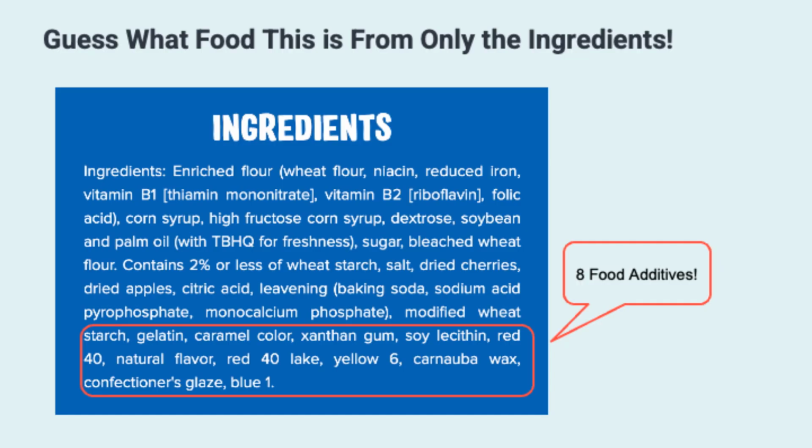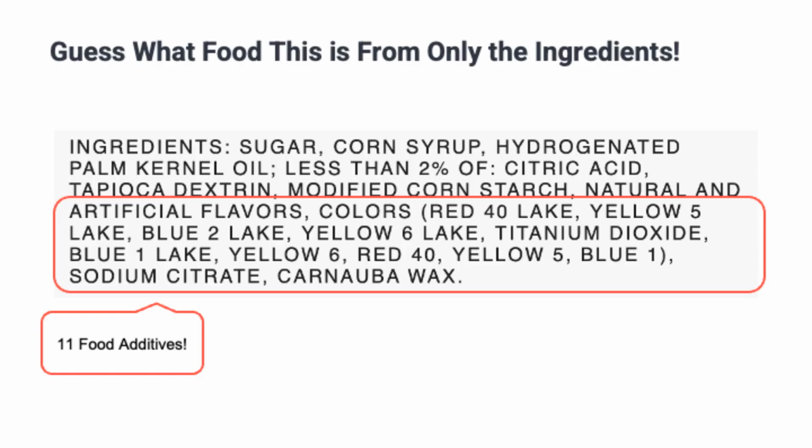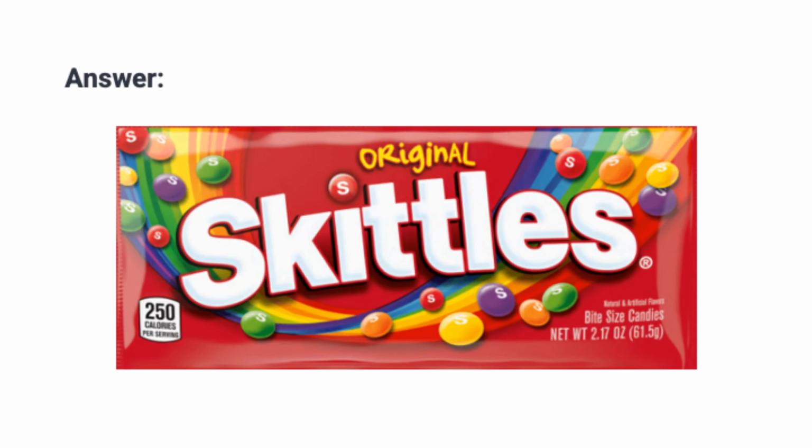Now we're going to do a quick little game. Can you guess what food this is just from reading the ingredient list? I'll help you out. The answer is it's the frosted cherry Pop-Tarts. And how about this one? Although this one has 11 food additives, not one of them looks very good. Okay. This product is Skittles.